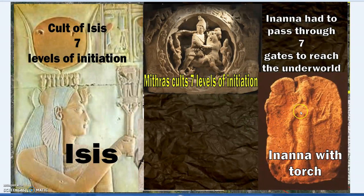When Inanna passed into the underworld, she was judged harshly, and she was nailed to the wall and hung from a nail, and her skin turned green, just like Osiris. Connection as well. But Inanna holds the torch. Now there are arguments as to the exact meaning. It's the torch of illumination, or the liberty torch is another description of it.